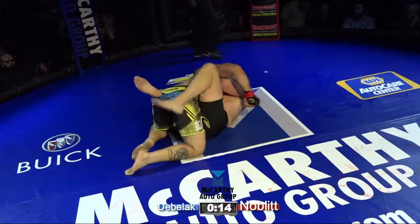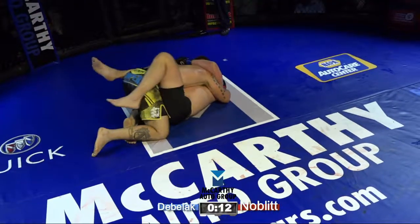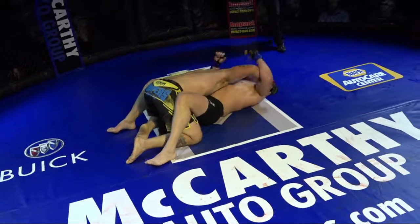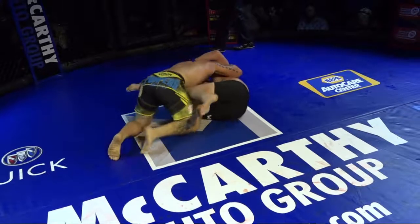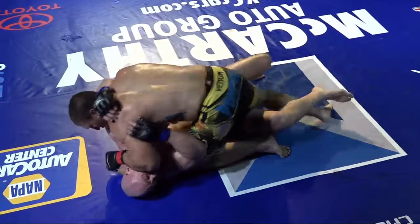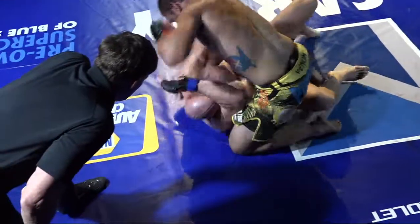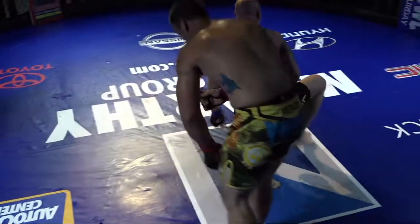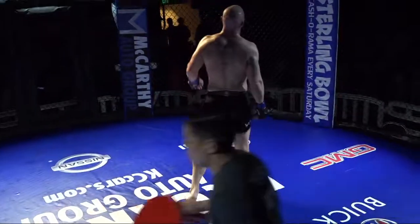Noblitt hasn't been able to mount a ton of damaging offense, but like you said, these peppering shots over time add up without question. Those peppering shots, and Noblitt is heavy. Noblitt's heavier than 3 car payments and 3 house payments backed up behind you. True. Big elbows from Noblitt to end round number 1. Great round turned in by both these big boys.